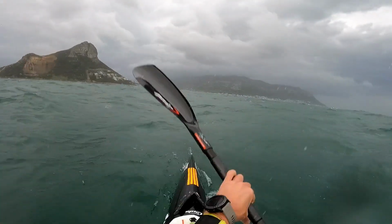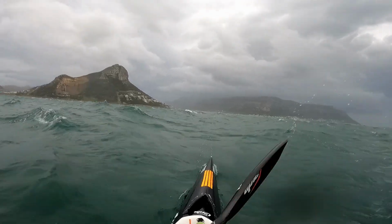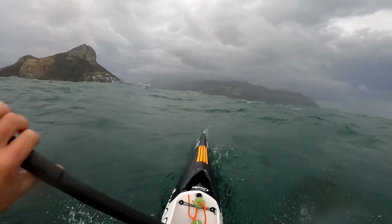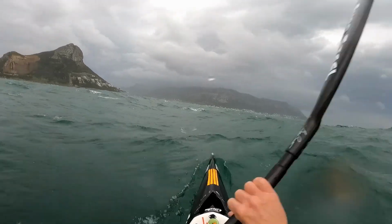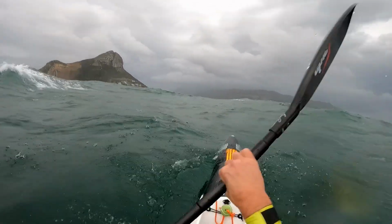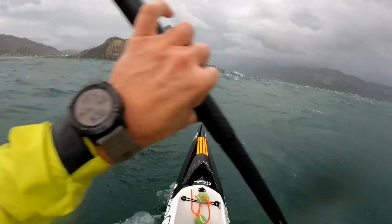You're not going to go at 110% the whole way. It's impossible. You've got to give yourself those short moments of rest. But the problem is, you can't stop and rest. The boat has to keep moving, because once you stop, you're completely at the mercy of those big ground swells. And that's when you get washed out, washed around, boats get spun out, and there's a good chance of you falling out. Okay, so let's get back to business here.